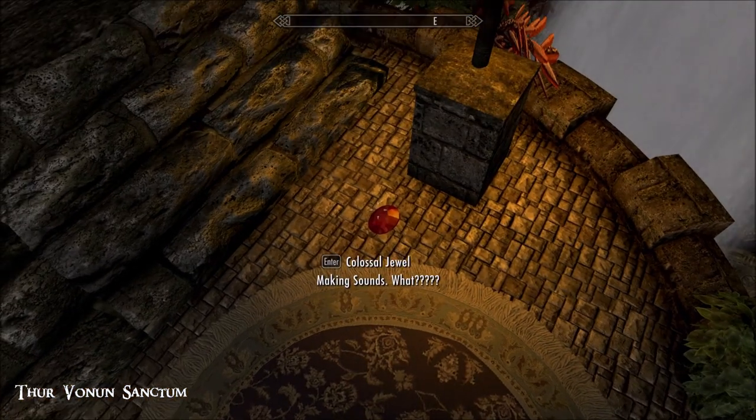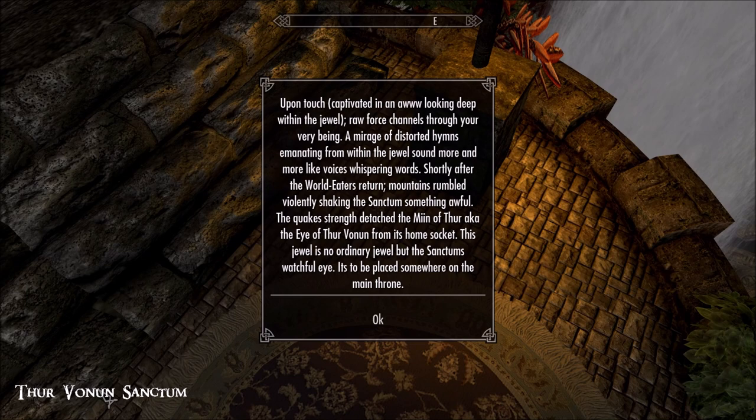Humble yourself. Colossal jewel making sounds. What? Upon touch, raw force channels through your very being. A mirage of distorted hymns emanating from within the jewel sound more and more like voices whispering words. Shortly after the World Eater's return, mountains rumbled, violently shaking the sanctum. Something awful. The quake strength detached the Minor Thur, aka the Eye of Thur Vonun, from its home socket. This jewel is no ordinary jewel, but the Sanctum's watchful eye.